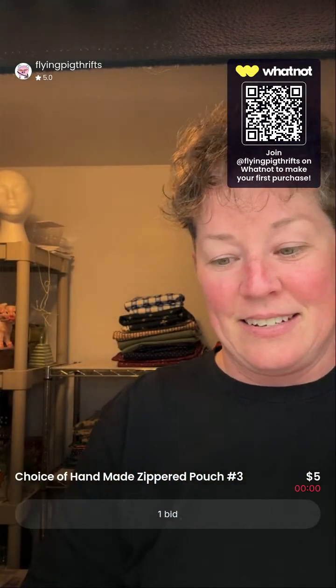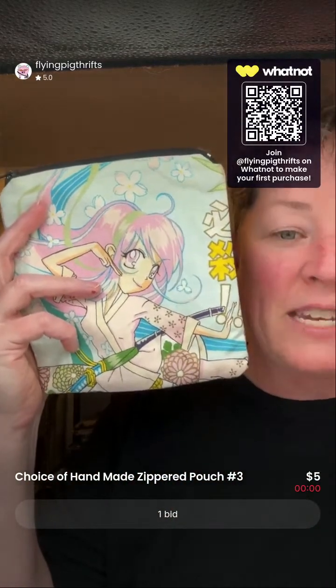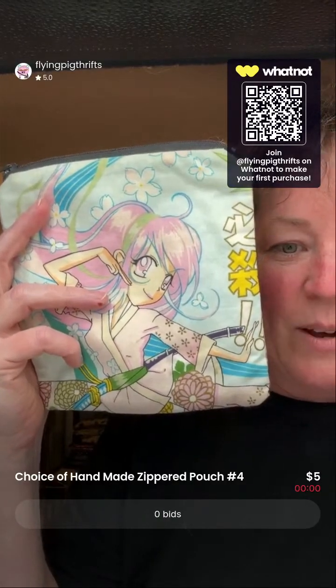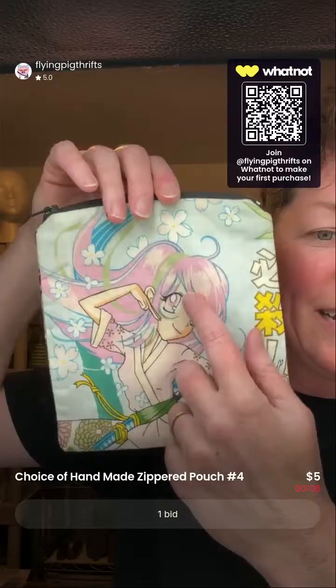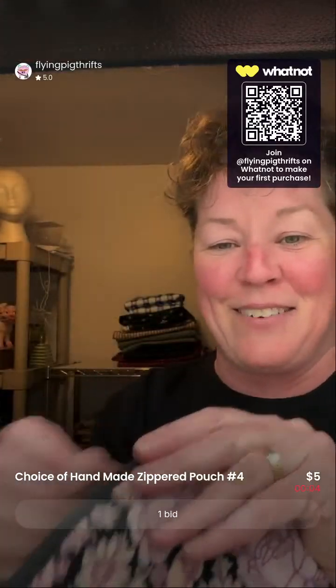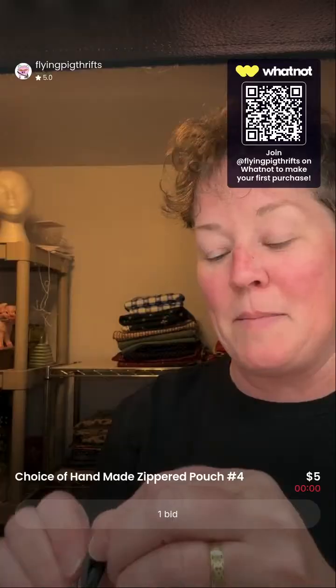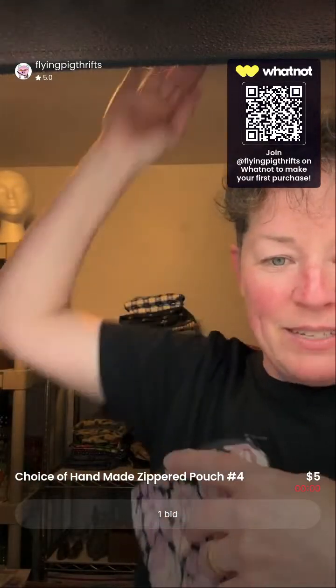Oh gosh, good times. I made this probably like 15 years ago. Okay, so this is one made by me. You've got all kinds of things going on here. This was definitely the scraps. My mom came one time and showed me how to insert a zipper, and then I was like, let's make everything with zippers.